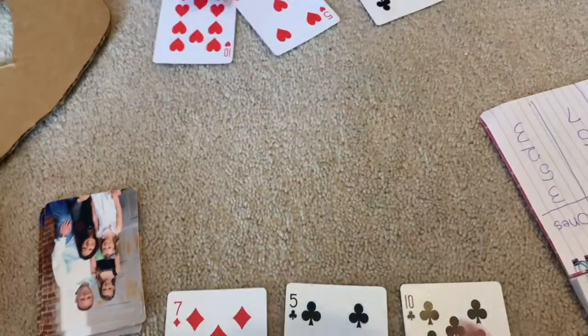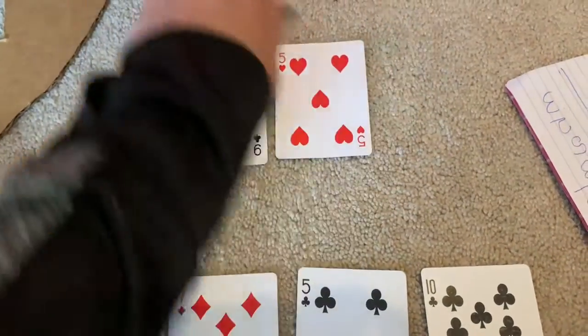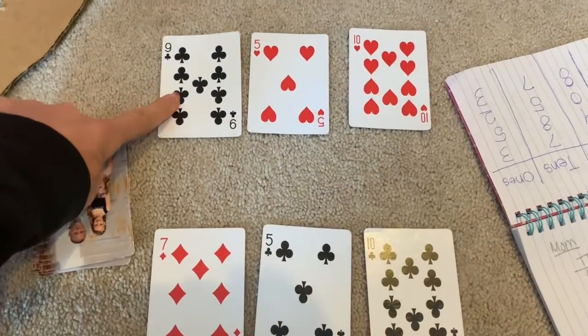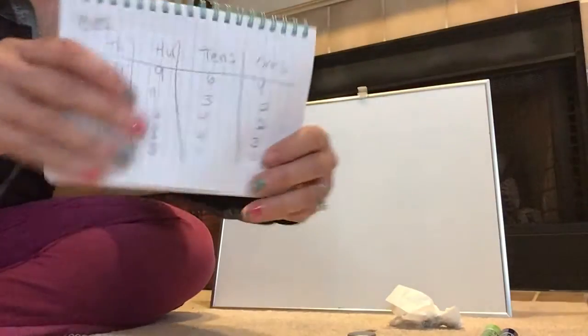Let's look at Layla's cards. Did she beat me again? She has a 9, a 5, and a 10. 9,510. Which one's bigger? That's right. Her 9,000 is much bigger than my 7,000.